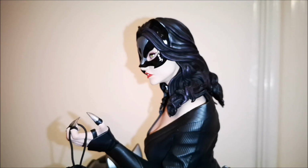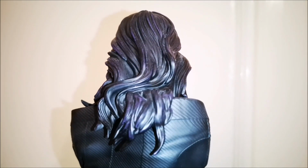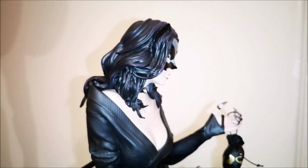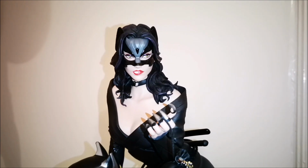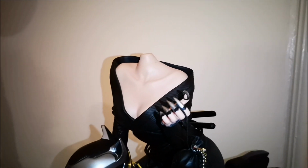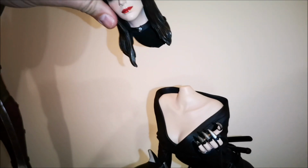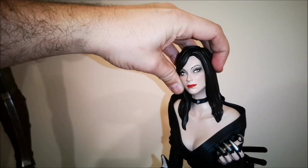Super, super cool. Really, really love this head sculpt, and the hair flows super nicely. And as you can see, she's got this purple, black color shading in her hair, looking perfect. So let me switch out this portrait for a second here, and then I will show you another portrait, which is this one. Just be careful here not to scratch anything.